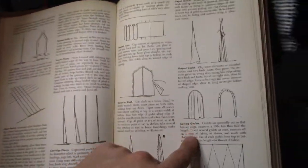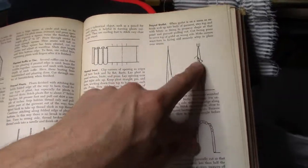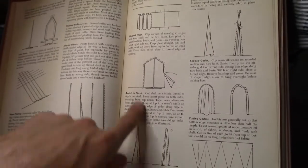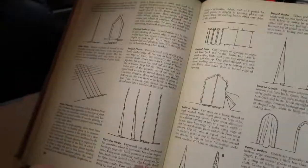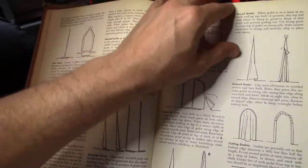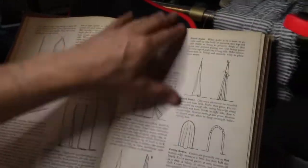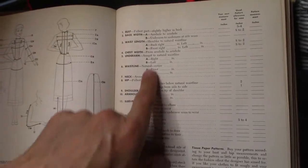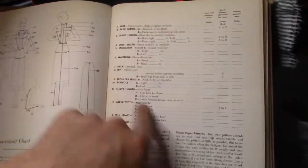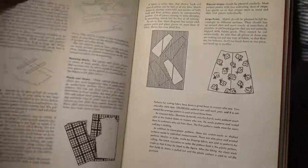I was very impressed with this bit for your godet. When you've got that, you can do reinforced or shaped godets. If you want to put them in there, it talks about how to do cartridge pleats or pencil pleats as you might know them. If you've got side pleats, you can reinforce them there as well. It's quite fascinating, some of the techniques they talk about. Quite amazing. They have the measurement charts, so you don't have to invent this yourself. You just take it and use it.